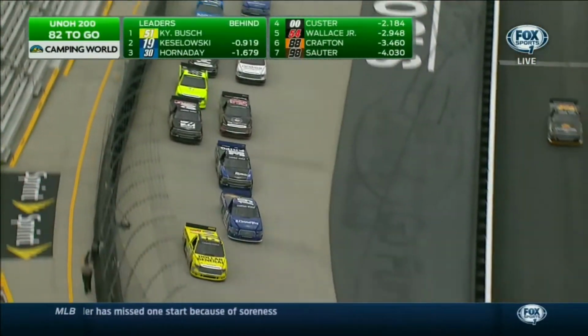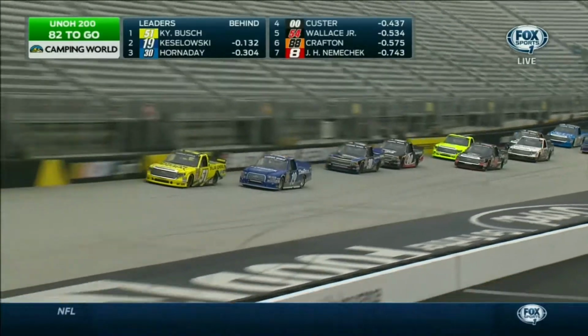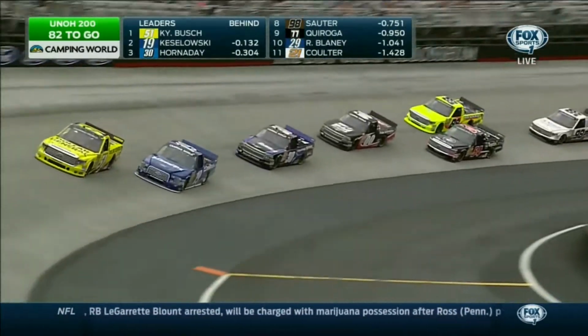Not a great start by Custer. You can see Hornaday jump in that spot, take it away from Cole Custer. Cole Custer just got 2 tires. It'll be interesting to see how this plays out. He gained some track position. He was running 7th, now up inside the top 5.